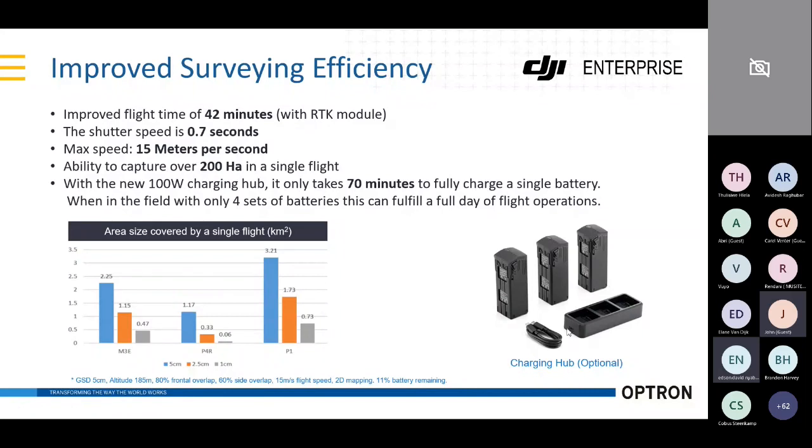And then with the charging hub there, and if you have a few battery sets, you can simply plug it in and let it charge the batteries while you perform your other flights.